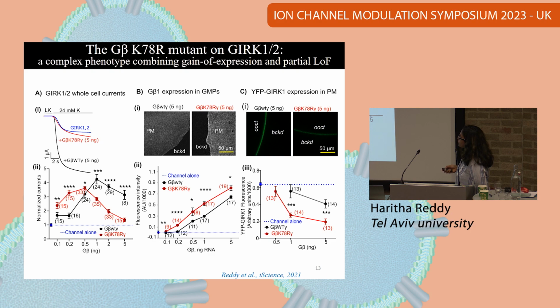So we did a dose response of beta gamma with the GIRK1-2 channel. It's a heterotetramer. So this is the dose response, and the black line is the wild type and the red is the mutant one. We could see there is a gain of function at the lower dose, but a loss of function at higher dose. These are the currents. And simultaneously, when we looked at the expression of the beta gamma in the membrane, we saw a consistent increase in the expression compared to the wild type at all the doses.